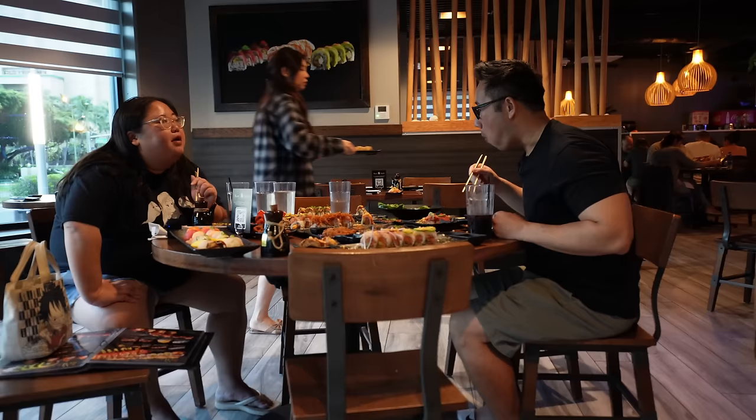A lot more. That Cheeto roll was oddly addicting, right? I was trying to hold back and try the other one. I'm like, oh no, this one's so good. I didn't really try this one. I think you'll like that one. It was unexpectedly good. The sushi marathon continues at this insane buffet.